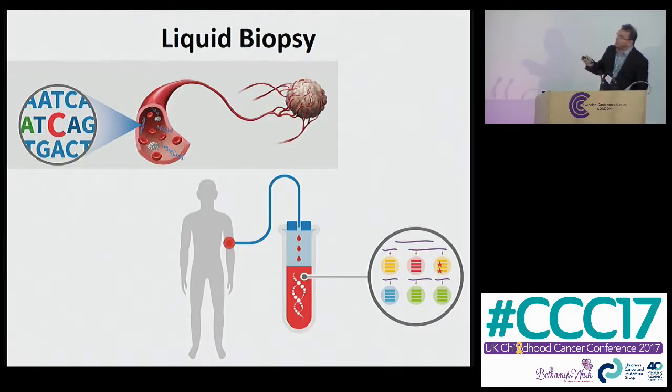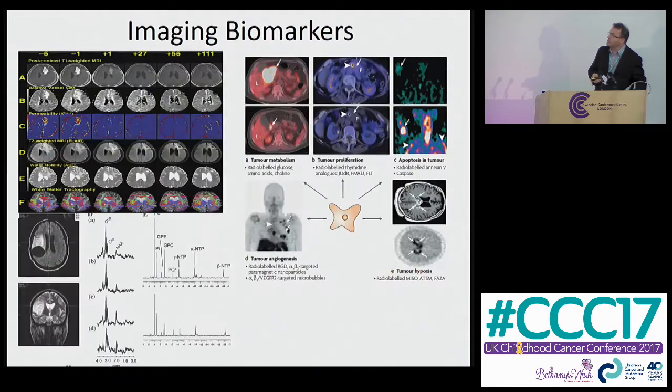Of course, we've talked about the idea of liquid biopsy, where we use bodily fluids to look at abnormal tumour DNA, and this is a large area of investment for ourselves. And of course, we can use scans in a different way other than measurement, to look at the metabolism of tumour cells, either by PET scans or by looking at spectroscopy. And these are techniques which have been used.